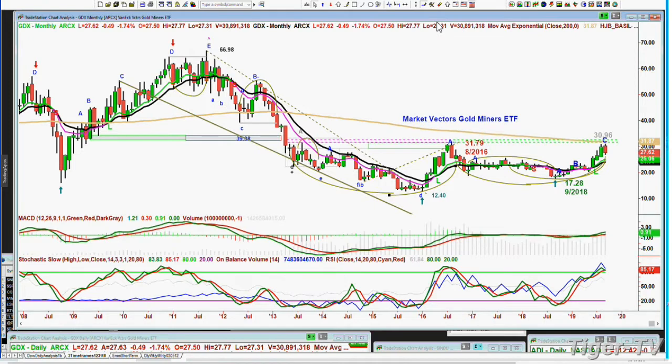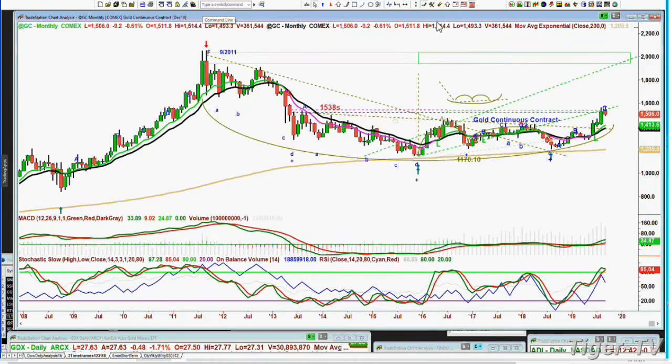So this is different to the gold contract. Look what happened to the gold contract. This is a continuous contract, so the price changes, but the chart pattern never changes and the dates never change. The numbers just get smoothed out in terms of the relationship to it being a continuous contract. It's called the gold continuous contract December. When they roll it over, the price gets changed by a couple of points, but everything else is the same.